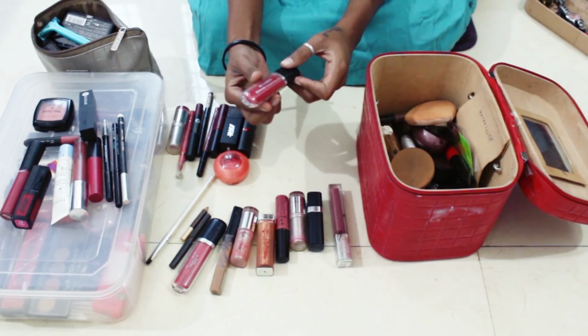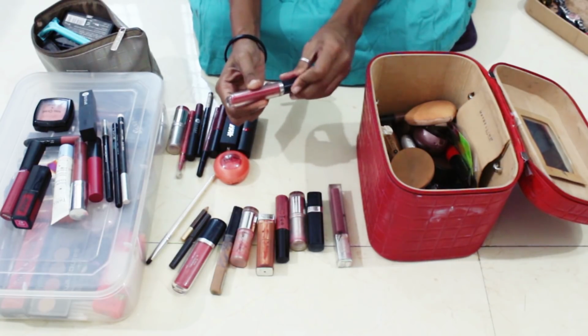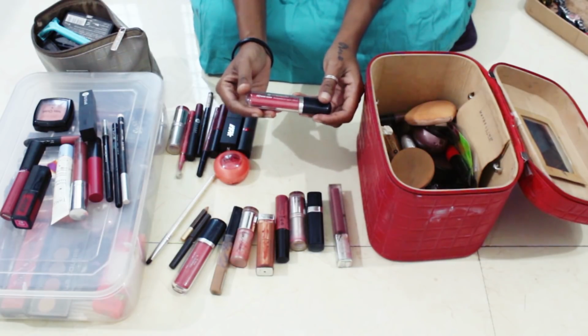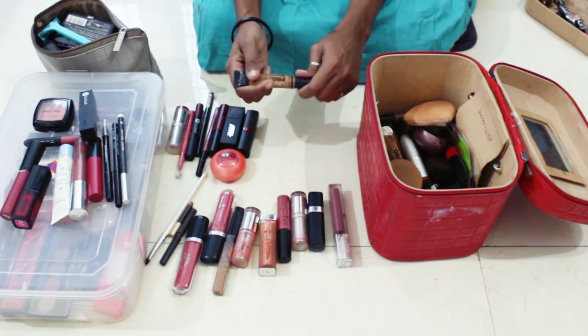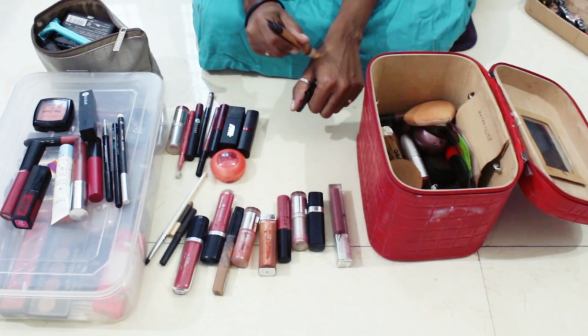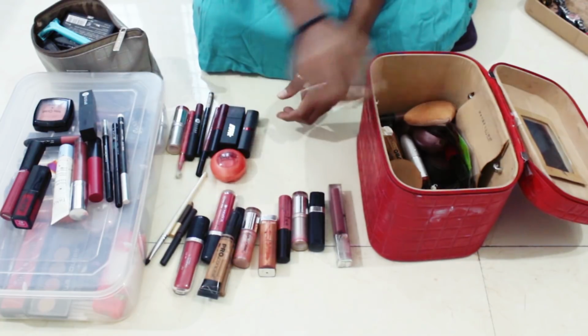Chambord liquid lipstick, which is a really pretty red color. This should be my favorite red lipstick. It's 431 in shade, but it's over, so I'm gonna throw this away. And this is LA Girl Pro Concealer. I love this concealer so much. This is really good, but I think it's over, so I'm just gonna throw this away.